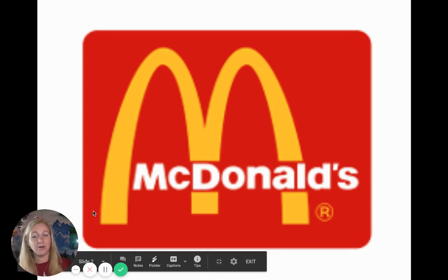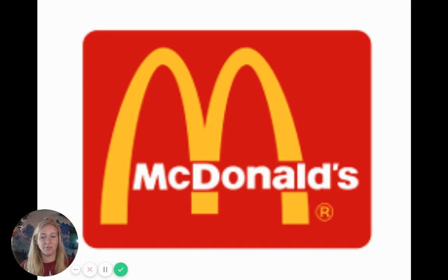McDonald's, this logo has not changed since the very beginning of this company. If you think about why a company might keep their logo the same versus why they might want to change things up a little bit, let's just look at this logo and think about what it might represent. So we have color symbolism.